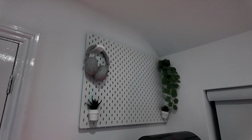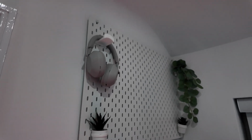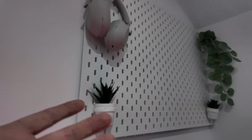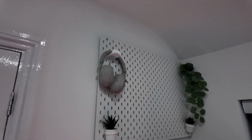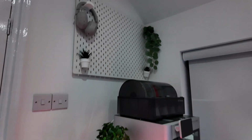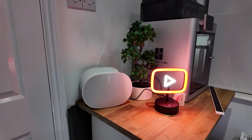And at the very top there is one of the SCADIS or SCADA or whatever you want to call them, pegboards basically, with some 3D printed little holders for some of the fake plants that I've got. Holders for my XM5s as well that's up there. And then there's a wonderful little YouTube light, which you probably didn't see.